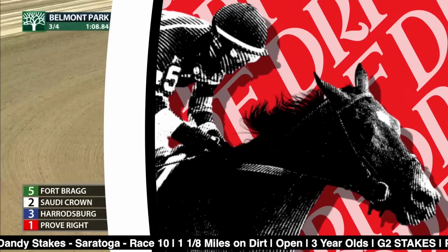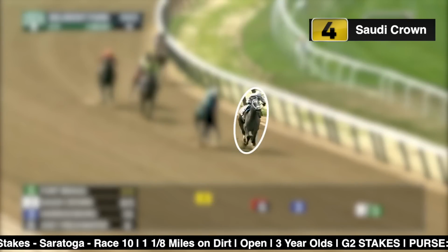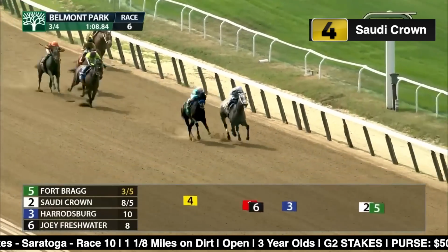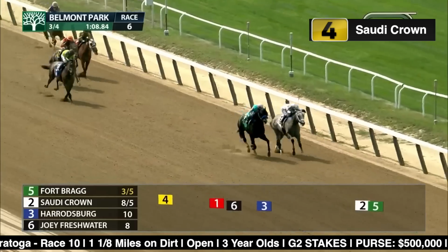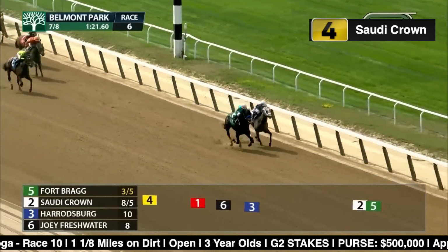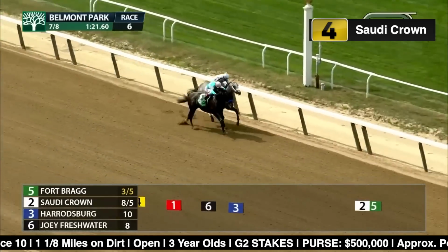Saudi Crown, the number 4, is one of the big question marks in this race. It does appear like he could be the controlling speed, but he's going to be stretching out past a one-turn mile for the first time in his career, and this is only his 4th lifetime appearance. Now, he has ability. He won his first 2 starts sprinting impressively, and then he ran in a fast edition of the Dwyer last time out, where he engaged in a virtual match race with Fort Bragg for the last 3/8 of a mile or so, and they went 22-2 for the opening quarter, 22 flat for the second quarter, and he's still punching on to finish second. You're at a 106 Beyer speed figure. Really, the key to this race is, can he stay the trip?